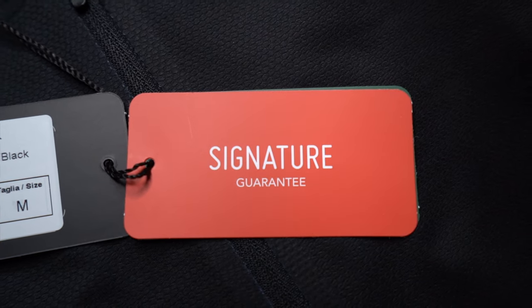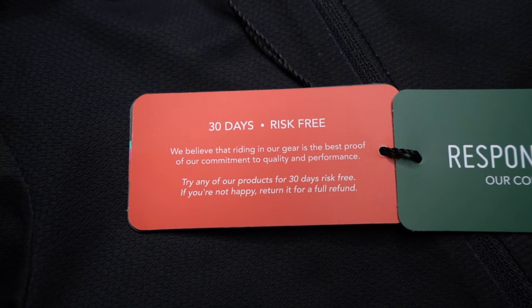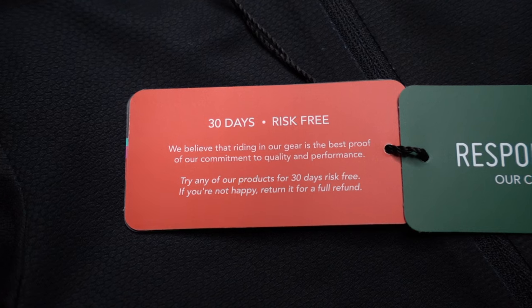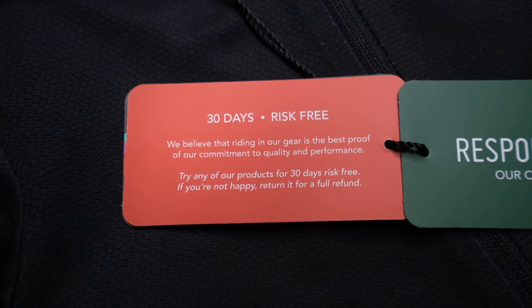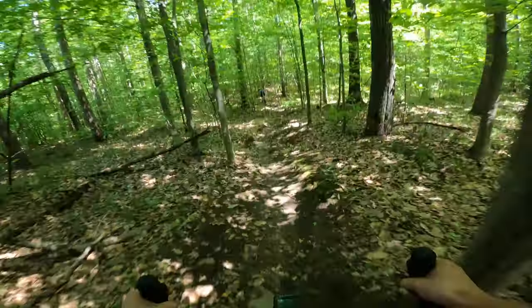And I personally think that people can vote and should vote with their dollar when they can and if they can. And if you end up buying one of these pieces and it still hasn't convinced you, they have something called the Velocio Signature Guarantee. This is where you can buy one of their items brand new, you can try it on, you can ride in it, you can wash it. If you don't like it within 30 days of receiving it, you can send it back to them for a full refund. That's how confident they are in their products.